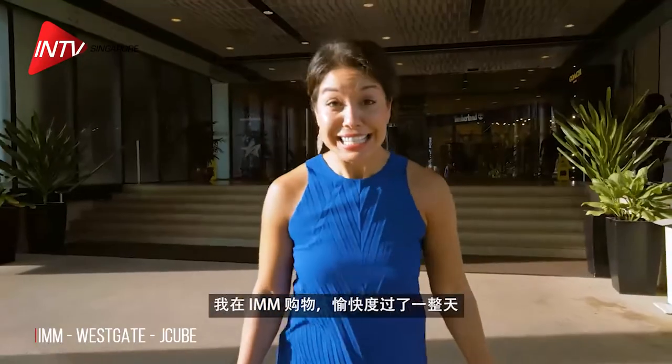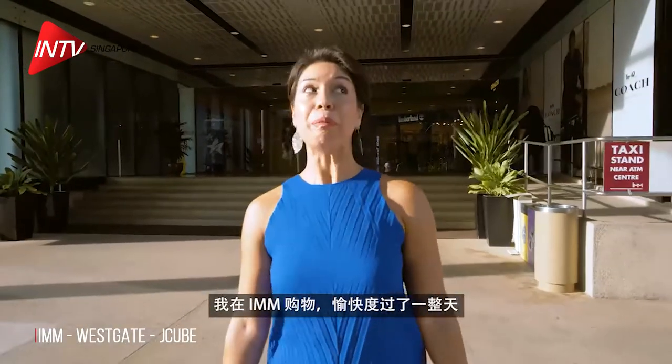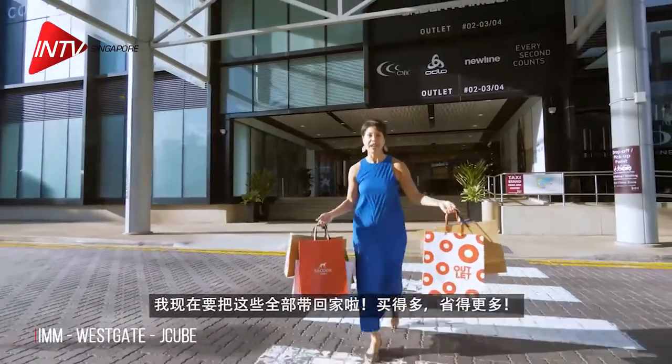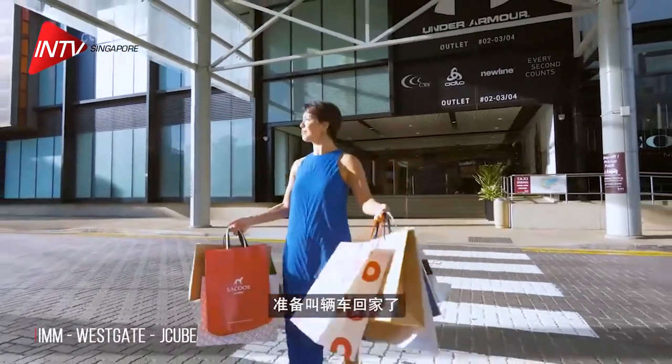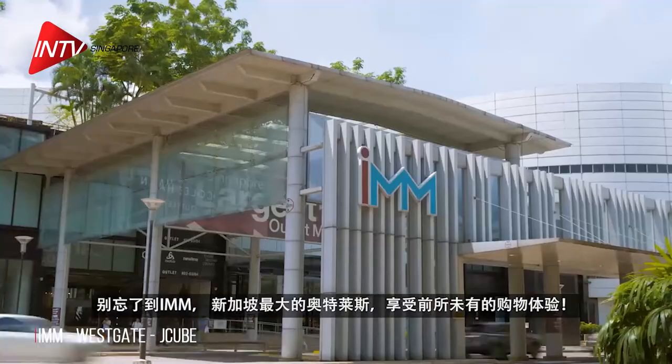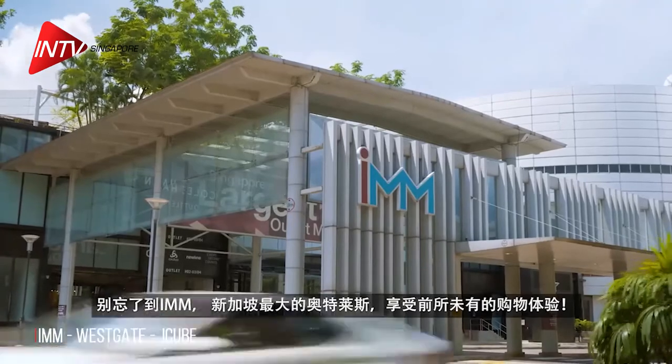It's been a fantastic day of retail therapy and exercise. I've got all this to take home, and I've saved more than I've paid. Better get a cab. Visit IMM, Singapore's largest outlet mall today, and experience shopping like never before.